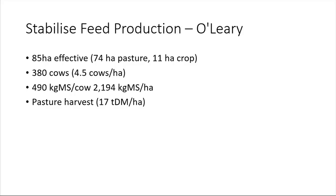The third case study is Brendan and Rochelle O'Leary, once again an owner-operated property just north of Hamilton. 380 cows, so 4.5 cows per hectare. Pretty good production per cow, pretty good production per hectare. And not harvesting, by the way, sorry, this is an error in the slide here. They're growing around about 17 tonne now. They're harvesting around about 13 to 15 tonne of dry matter.